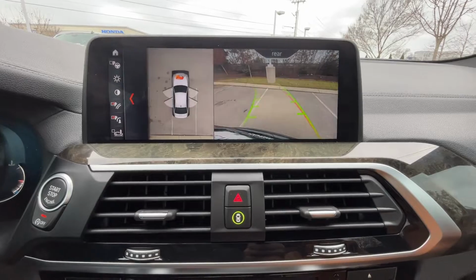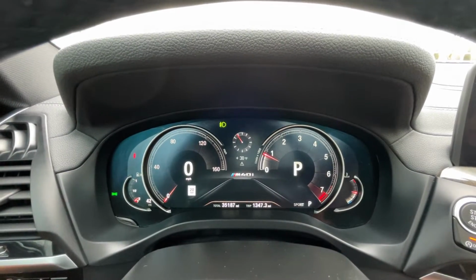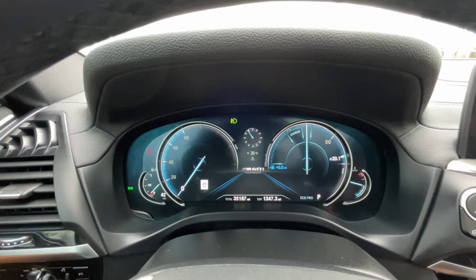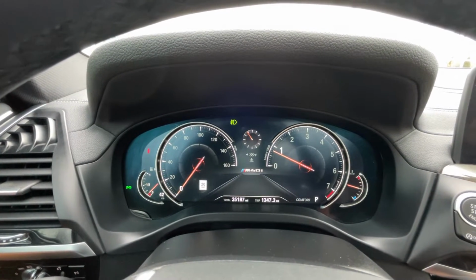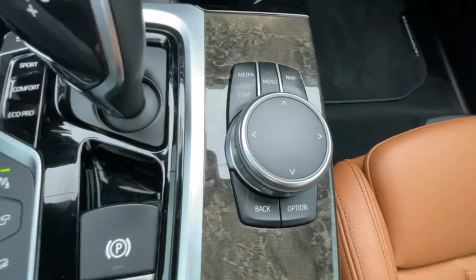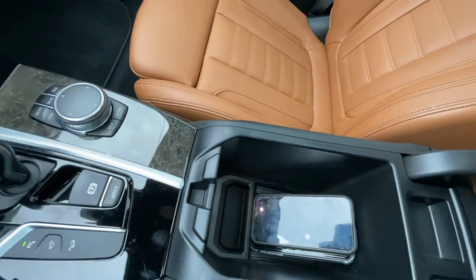So within each drive mode, you can go between Sport and Sport Plus, and it'll show you in the bottom right hand corner here. You can set your individual mode there. For Eco, you have Eco, Eco Pro, and Individual, and for Comfort, you have that one setting there. And the knob you can use to adjust the radio, shortcuts, and then center console cubby space, decent size here.